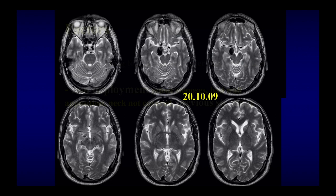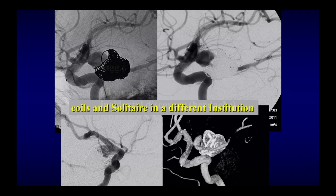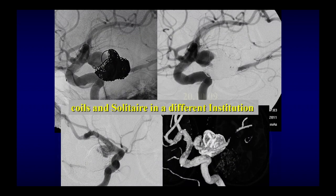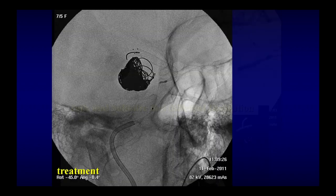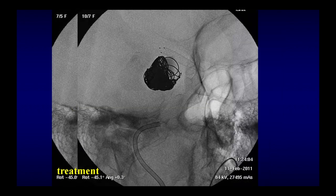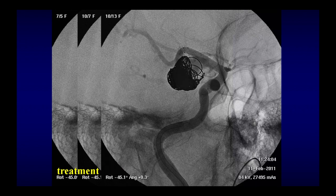This is an example of a man with a posterior communicating artery aneurysm, one of those where we don't like it. And in a different institution, it was placed a solitaire stent and coils. Of course, the coils were in the correct place at the beginning. This is already a recanalization after some time. And it comes to us, and we say, okay, we place a flow diverter. And we did place a flow diverter, as most people would do.